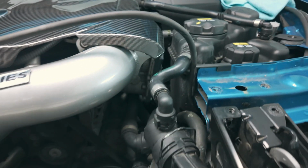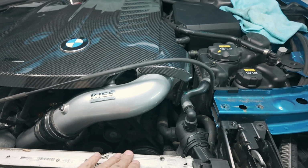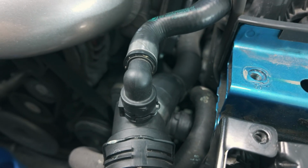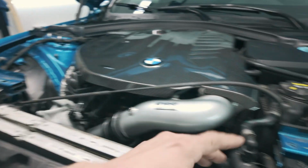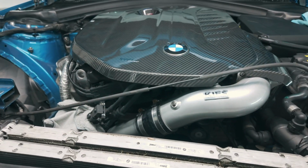Just pull the hoses out, pull the heat exchanger out without even having to pull the radiator out. This sucks. This sucks ass. Wow. Did not see this coming. Such a simple install. Literally, guys, if you can get these hoses off without a problem, everything isn't that bad.